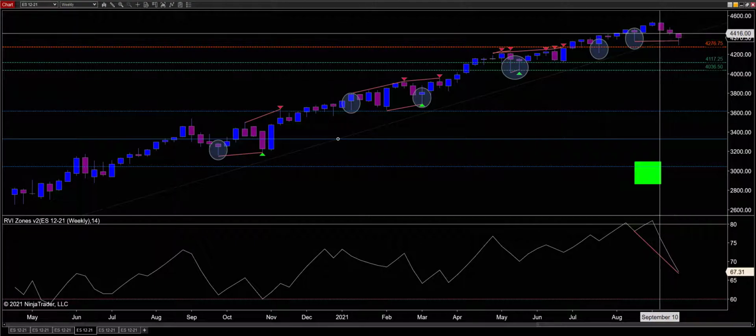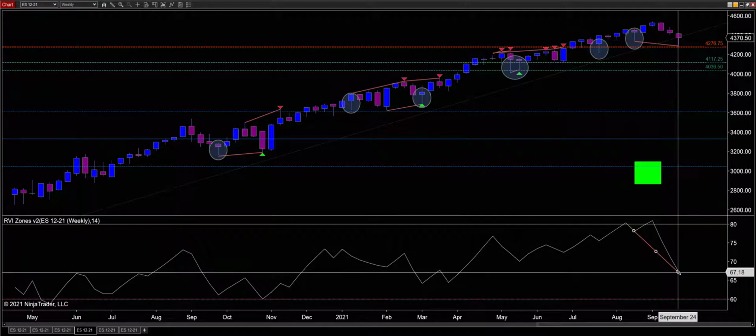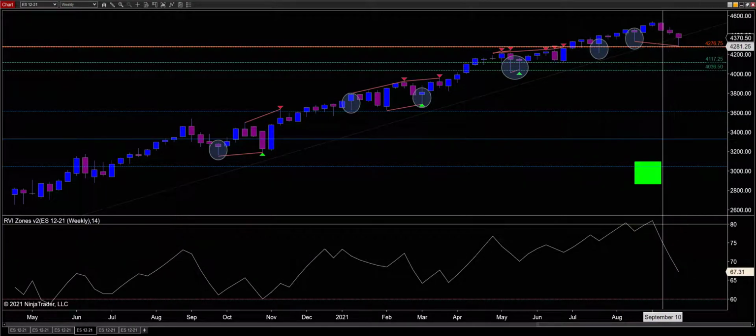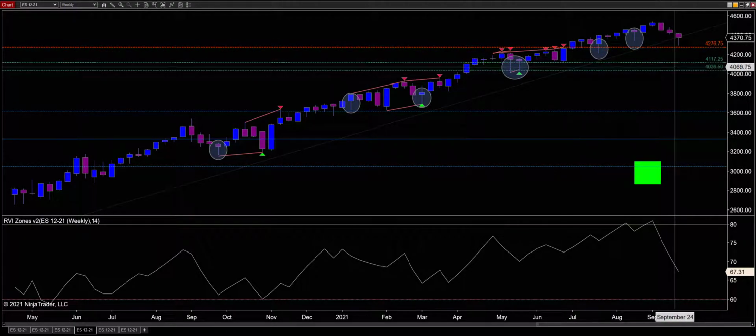And now we have a lower low, so let me redraw this down, and there's a lower low on RVI. So this is no longer any type of valid divergence. So we're going to go ahead and remove that.